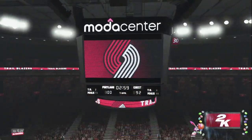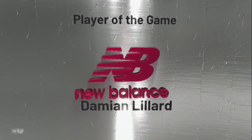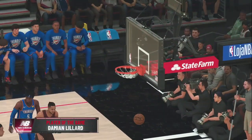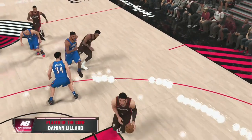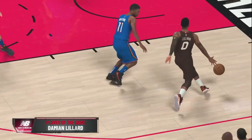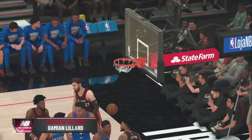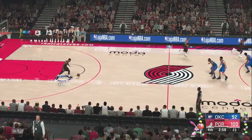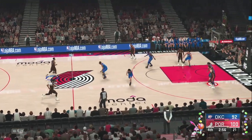And now let's present our New Balance Player of the Game, Damian Lillard. Yeah, and his performance has been a jaw-dropper. He must have been feeling great coming into the building tonight, because once he hit the court, it was all working for him. He was in a zone. The better he played, the more these fans got revved up. And that continued to play out over the course of his amazing performance.